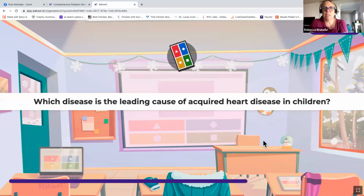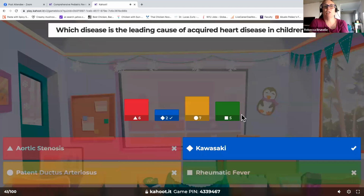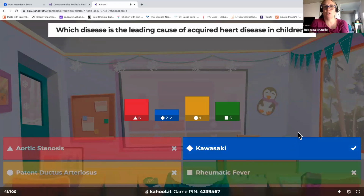Which disease is the leading cause of acquired heart disease in children? Aortic stenosis, patent ductus arteriosus, Kawasaki, or rheumatic fever? Very good. You guys are a little bit torn between Kawasaki and rheumatic fever. Rheumatic fever also does cause acquired heart disease, but Kawasaki is just a little bit more common.